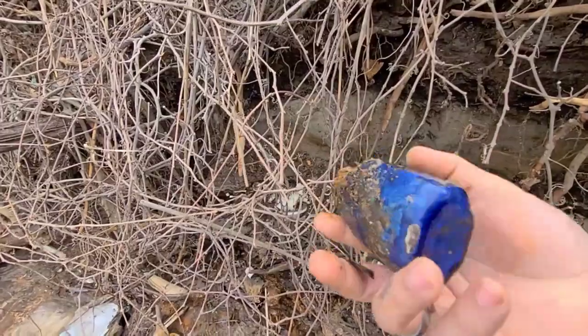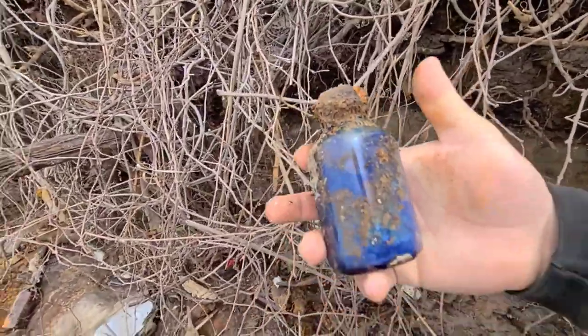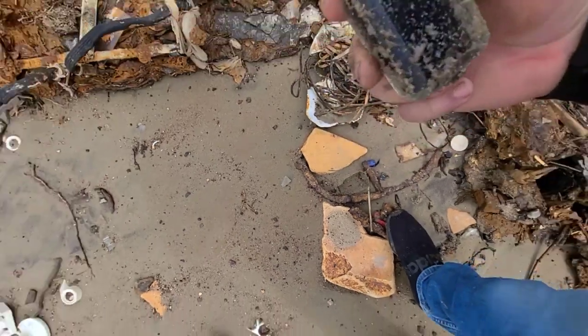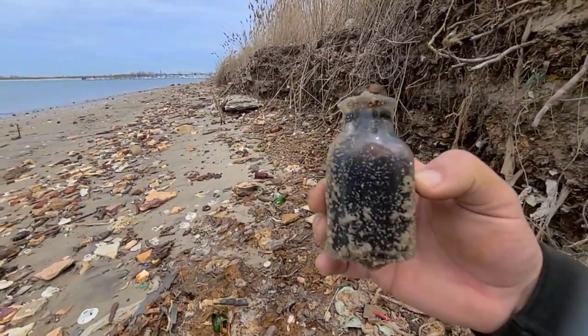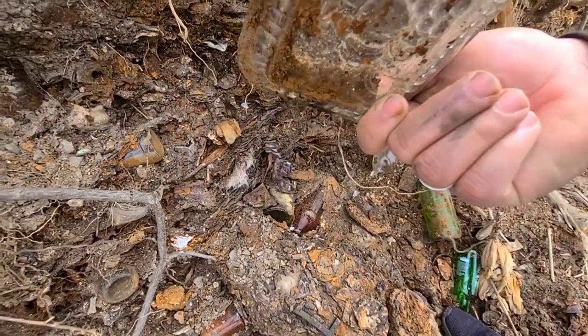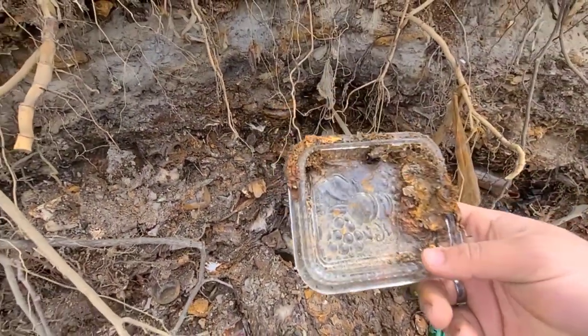Tanner got a blue one. There's a whole bunch of light bulb holders there. It's a squib, and we got another squib bottle, a blue one. We love these squib bottles. And this is another one of those ink bottles. This one still has ink in it as well, and it's got a cork in the top. And I think I just found an ashtray. Huh, that's cool.